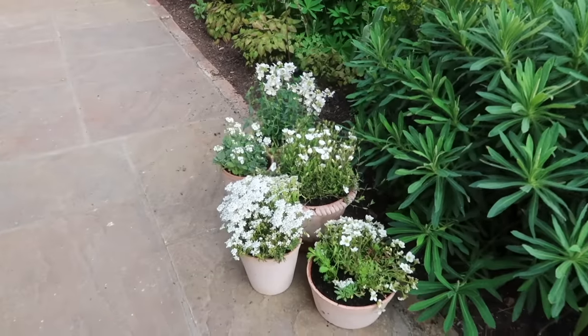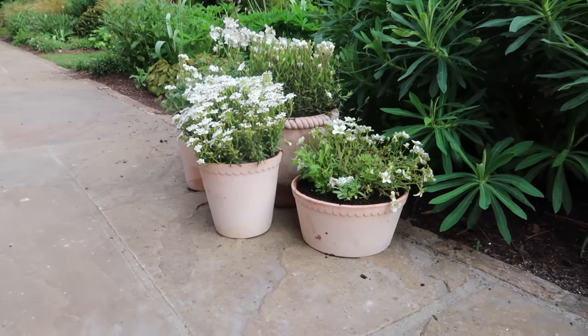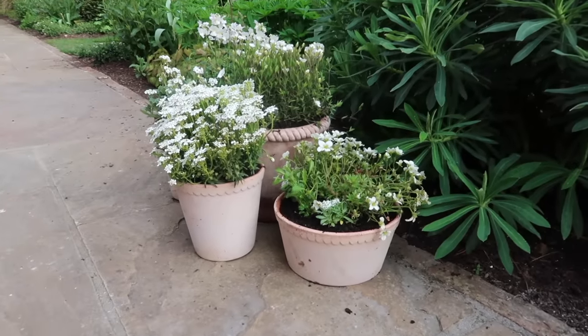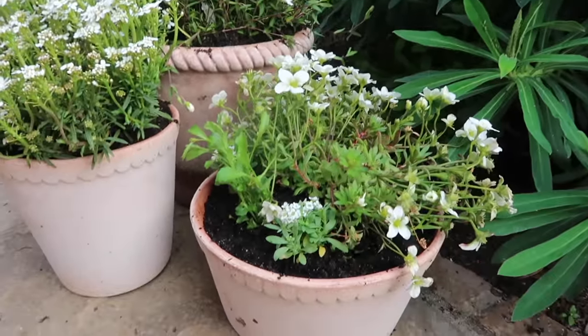Okay, we've got the 6 p.m. church bells in the background, but this is what I have just been doing. I've potted up 1, 2, 3, 4, 5 pots with the blooms that I got at the garden centre today. So this is the only pot that's not one flower.